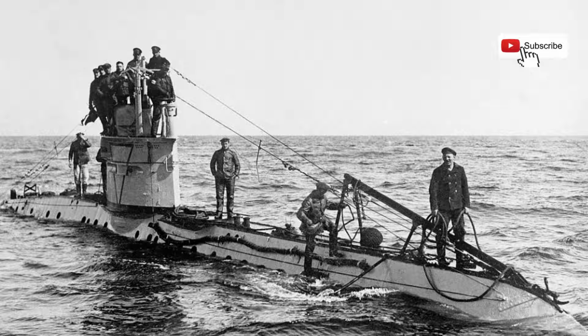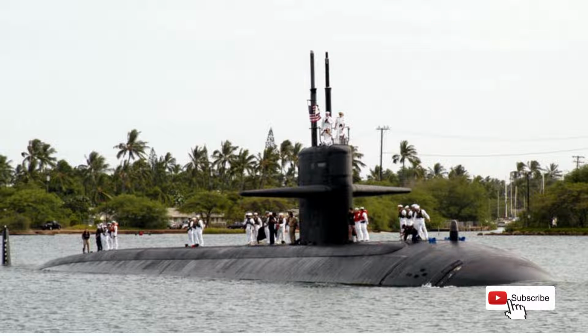So let us talk about ballistic missile submarine. A ballistic missile submarine is a submarine capable of deploying submarine launched ballistic missiles, that is SLBM, with nuclear warheads. The United States Navy's hull classification symbols for ballistic missile submarines are SSB and SSBN. The SS denotes submarines, B denotes ballistic missiles, and the N denotes that the submarine is nuclear powered.